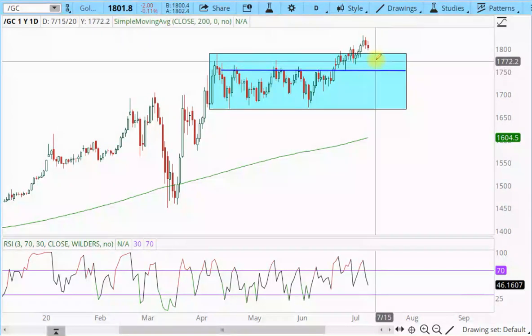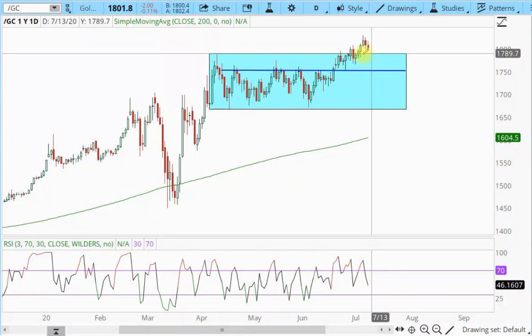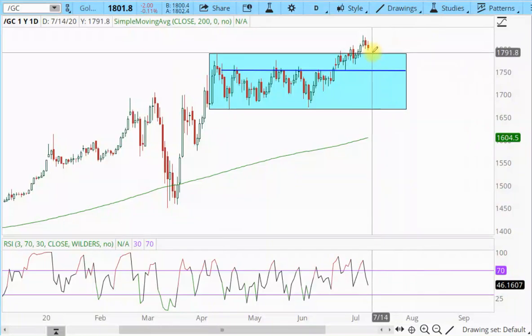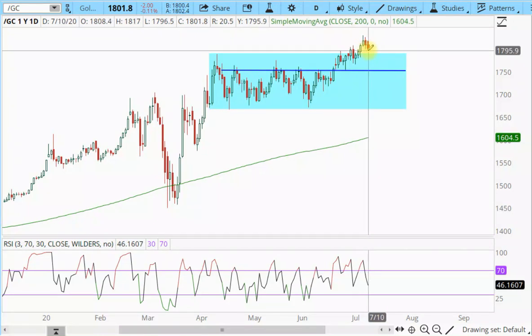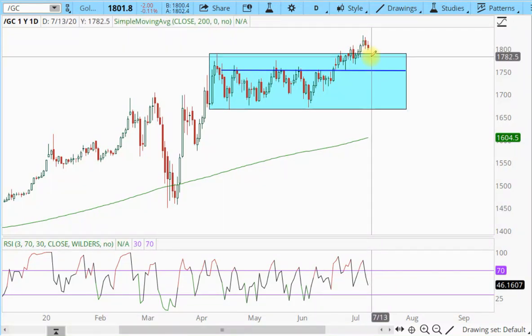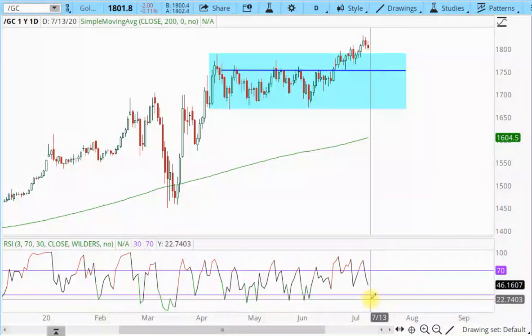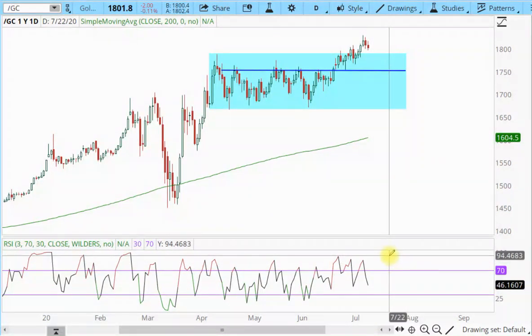So either use, I'm going to say 1790, because that's where we topped here, roughly 1790. Use 1790 as your stop. If gold goes below there, you could stop out at that point. Do so, of course, with the understanding that you may be getting whipsawed, because this may just be a half cycle low that's going to get oversold and then immediately rally again.